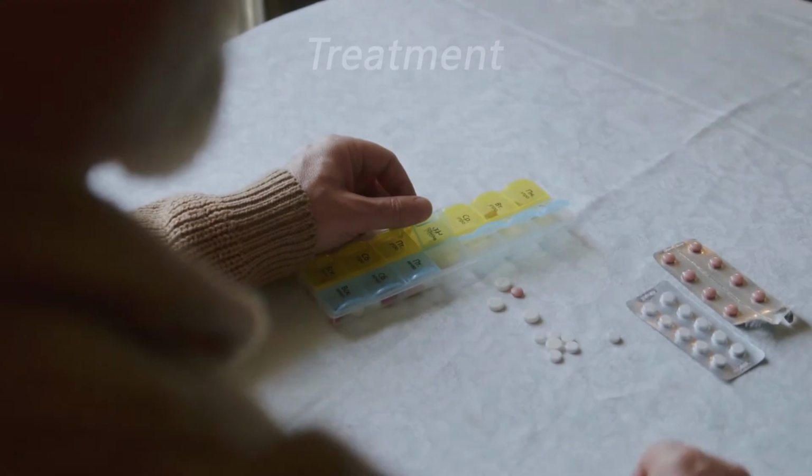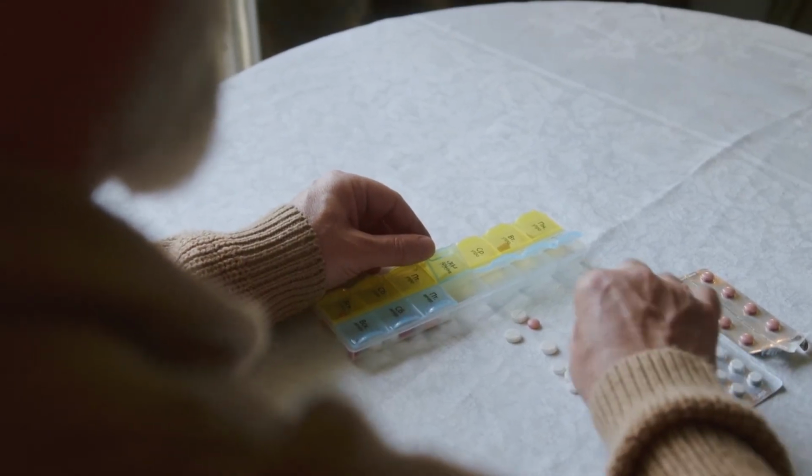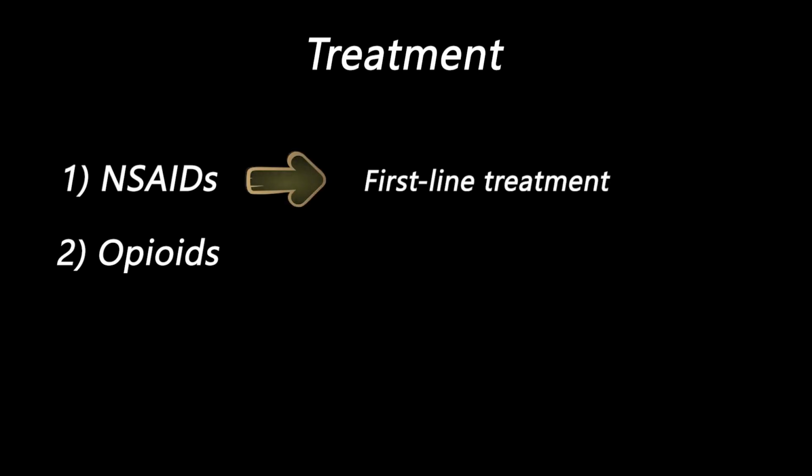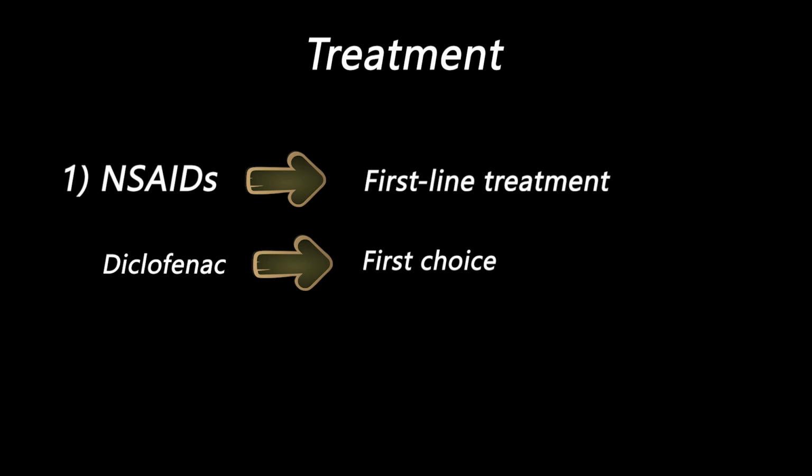There are some different medications that are used to control pain in renal colic. Non-steroidal anti-inflammatory drugs, or NSAIDs, and opioids are the two main categories of medication used to relieve pain. NSAIDs are first-line treatment for pain because they have greater effect in pain reduction and have a longer duration of action compared with opioids. Among NSAIDs, diclofenac is often the first choice for renal colic.